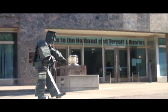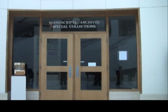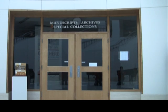When you enter the Holland Terrell Libraries and walk down the stairs into the rotunda, you will arrive at the door of Manuscripts, Archives, and Special Collections, or MASC for short.